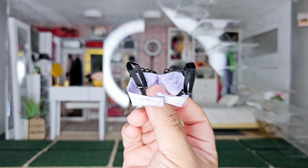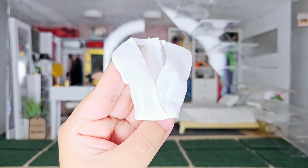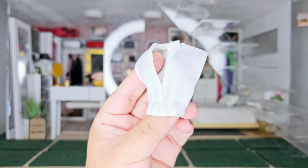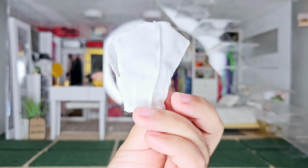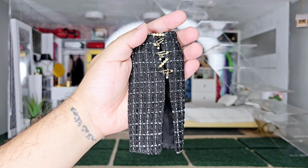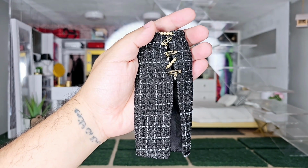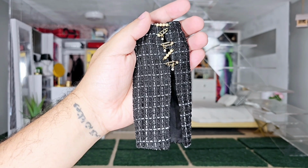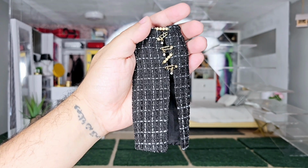Here we have our white top. It has a very nice deep V, very simple in design. Fabric is very light, very beautiful, and it has hooks in the back for closure. Here we have our tweed pencil skirt with safety pin and pearl detail. The skirt to me, and I know there were reference designs online, I unfortunately did not save them.